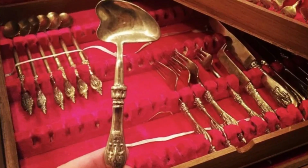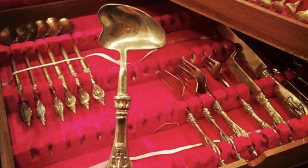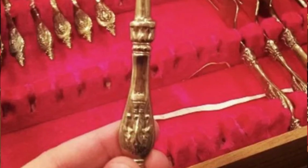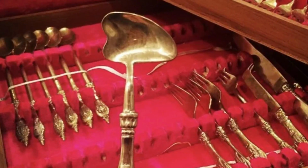What is this spoon-like thing? Found in my grandparents' silverware set from Korea or Vietnam. Looks like it's gold-plated with an elephant on the front. The set is at least 40 years old. What is it used for?